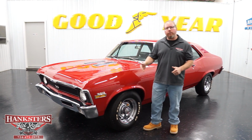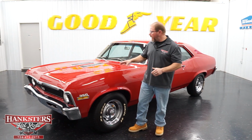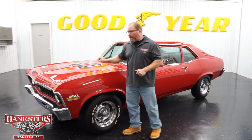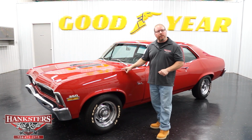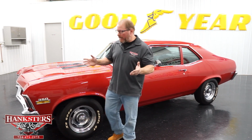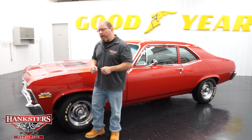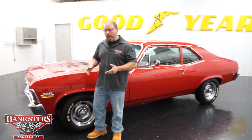A couple other things real quick we're going to go over just to get them right off the top of the bat. It is a numbers match motor. And it is the correct exterior color, which is cranberry red, and it's got all the correct interior in it as well. So again, there you have those little bits of information as we go ahead and start on our little walk around here.